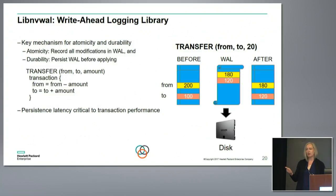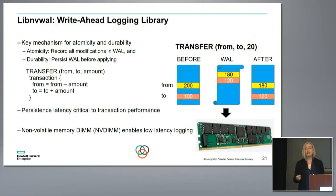So for write-ahead logging, we are particularly focusing on the fact that the logging is really your bottleneck when it comes to database throughput. And if you can lower the latency to get those log entries to persistent state, you increase the throughput of your system. The persistency latency is critical to your transaction performance. I'm sure many of you are familiar with write-ahead logging in principle. The key things here are ensuring all the modifications associated with a transaction are written to the log, and ensuring that those changes are persisted in the write-ahead log to a persistent state. Traditionally, that's been done by writing to flash or disk. What we've been doing is experimenting with how to take full advantage of non-volatile memory technologies, particularly NVDIMM in this case, to enable low latency logging.